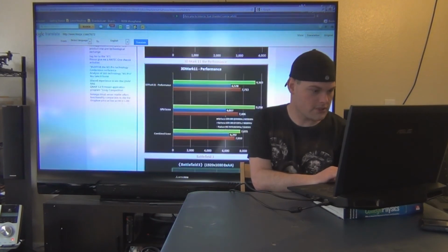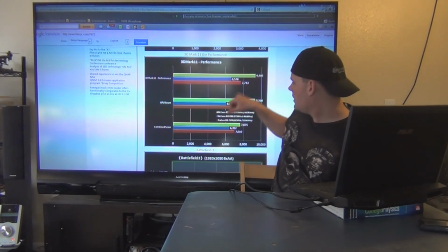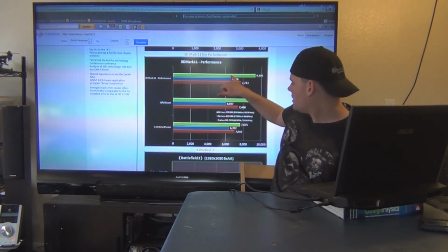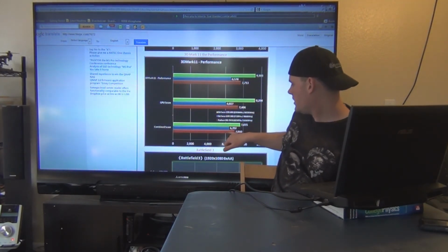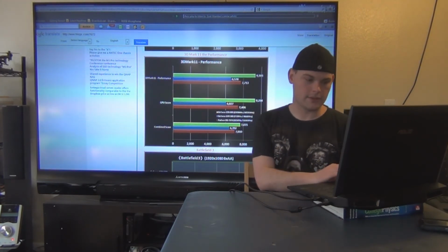Alright, next up, that's the extreme. Now this is performance right here. Again, the 680, and then all the other GPUs right here. So the 680 is kicking butt for the most part, if these are real.